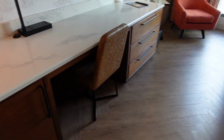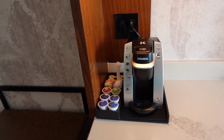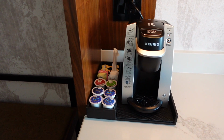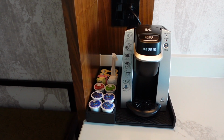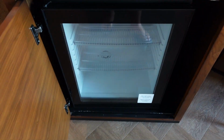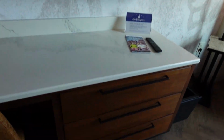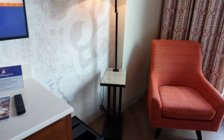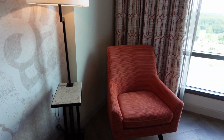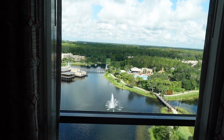You've got your great floors there, a desk area. You have Keurig with, of course, your options there for coffee and tea, your Joffrey's coffee and your Twinings tea, your ice bucket and cups, and then below you're gonna have your beverage cooler, and then the TV here. Welcome Laxton family, more drawers, and your lamp and a nice chair. Very simple, but effective and really large.